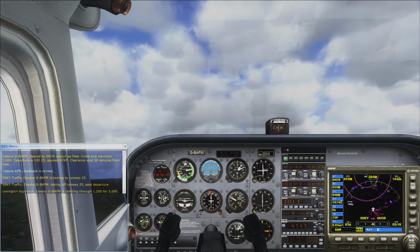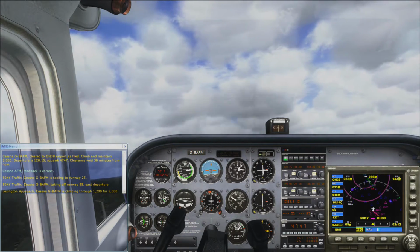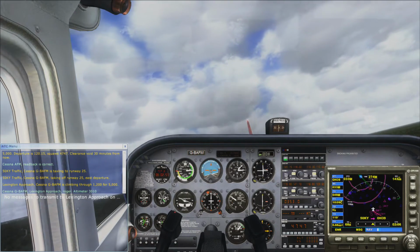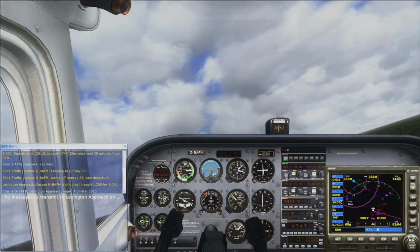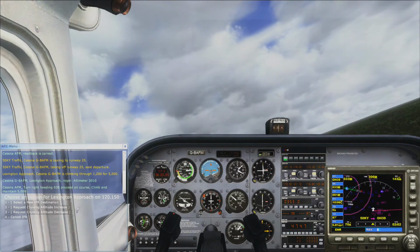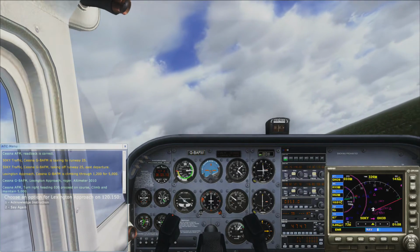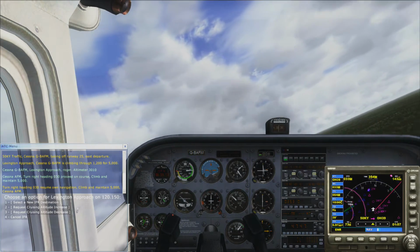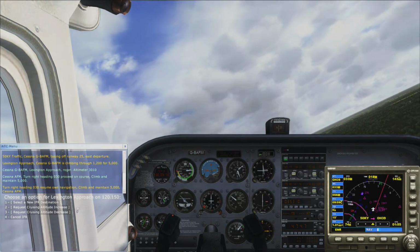Come on. Lexington approach, Cessna Golf Bravo Alpha Foxtrot Mike is climbing through 1,200 for 5,000. Cessna Golf Bravo Alpha Foxtrot Mike, Lexington approach. Oh, there's a tower. Altimeter 3010. Cessna Alpha Foxtrot Mike, turn right heading 030, climb and maintain 5,000. Acknowledge that. Turn right heading 030, climb and maintain 5,000, Cessna Alpha Foxtrot Mike.